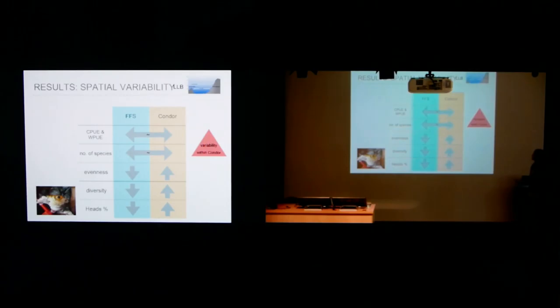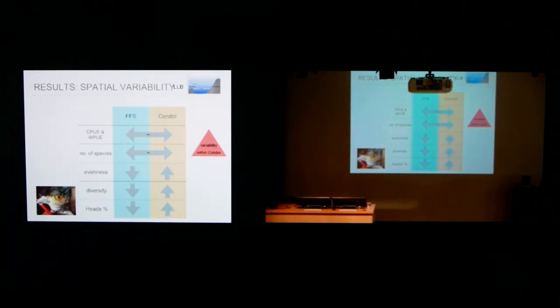Now to my results. First of all, the spatial variability between the Faial station and Condor Seamount using longline B. Here Condor is the two samples together, at the north wing and at the south wing that I showed before. We found that the catch per unit effort and the weight per unit effort did not significantly vary between the two sites. Neither did the number of species. But it has to be said that the variability between the north flank and the south flank on Condor was relatively large. The evenness and the diversity index, the Shannon index I used here, were significantly lower at the Faial station than on Condor. And predation resulting in catch rates of only heads was also lower at the Faial station than on Condor.